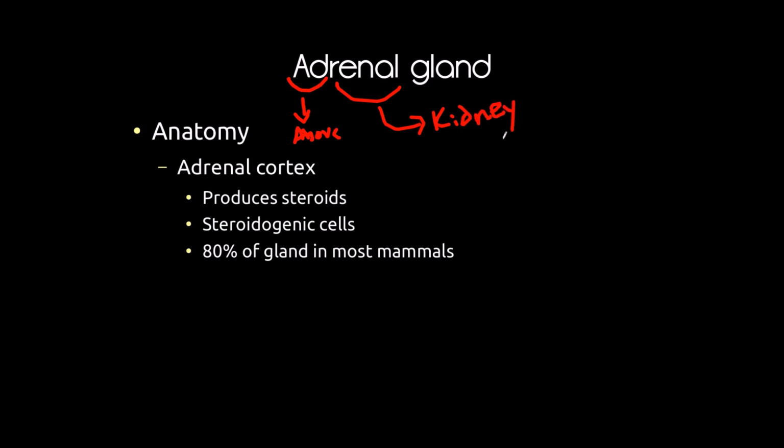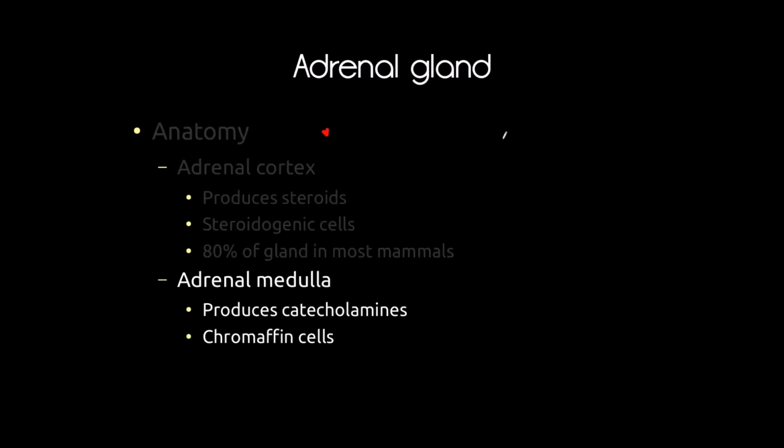So just really briefly talking about their anatomy, the first part that is important is the adrenal cortex. This is the outer portion of the adrenal gland. It's producing steroids in steroidogenic cells, and the adrenal cortex makes up approximately 80% of the gland in most mammals. We also have another portion called the adrenal medulla, which is the center portion of the adrenal gland, and it's producing catecholamines. Again, catecholamines are neurohormones such as norepinephrine, epinephrine, and actually dopamine is lumped in there as well. It makes these in specialized cells called chromaffin cells that we'll talk a little more about in a little while.